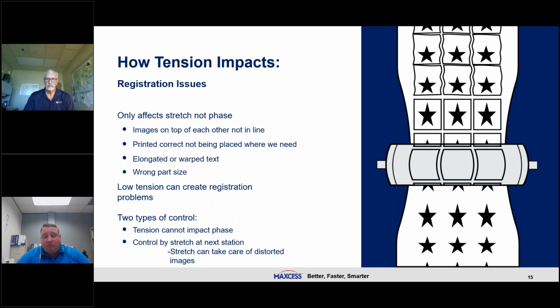Issues that you'll see when tension isn't correct are what we're trying to show here in the picture. You're printing the material, the stars in a line there, but at the exit they may be moving left and right between those. That's because we have pre-stretched, or are stretching after the die cut, the material itself.